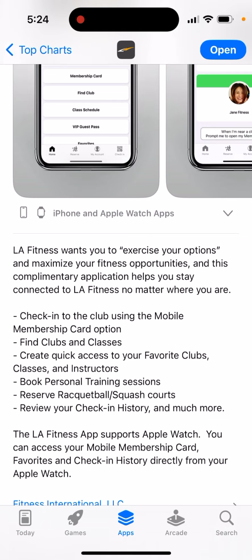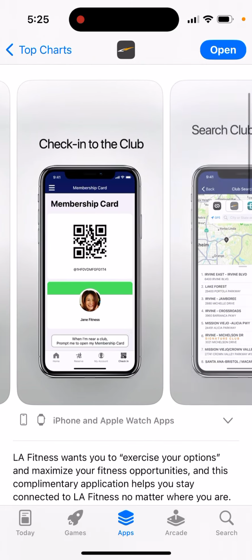Check into the club using the mobile membership card option, find clubs and classes, create quick access to your favorite clubs, classes, and instructors, book personal training sessions, reserve racquetball and squash courts, review your check-in history, and much more. It also supports Apple Watch. So yeah, that's the app.